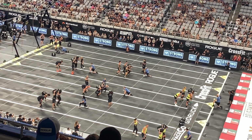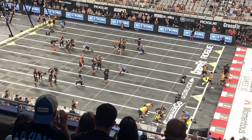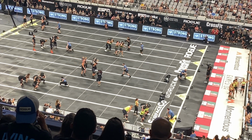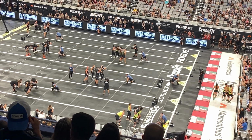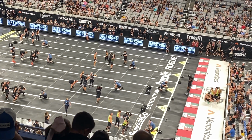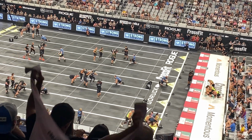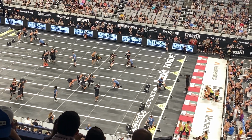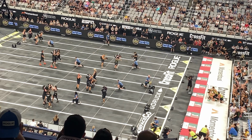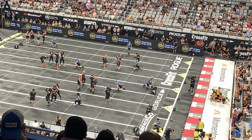Here comes Levi's in lane number 1. But it is going to be Reignited taking the heat. Reignited our first finishers. And just seconds behind them, our second finishers, CrossFit Levi's. Less than 2 minutes, athletes, less than 2 minutes.